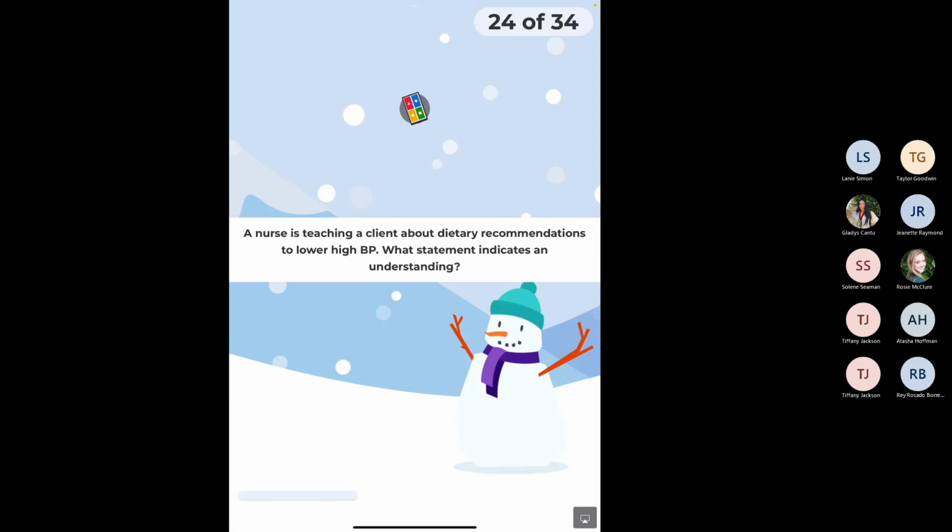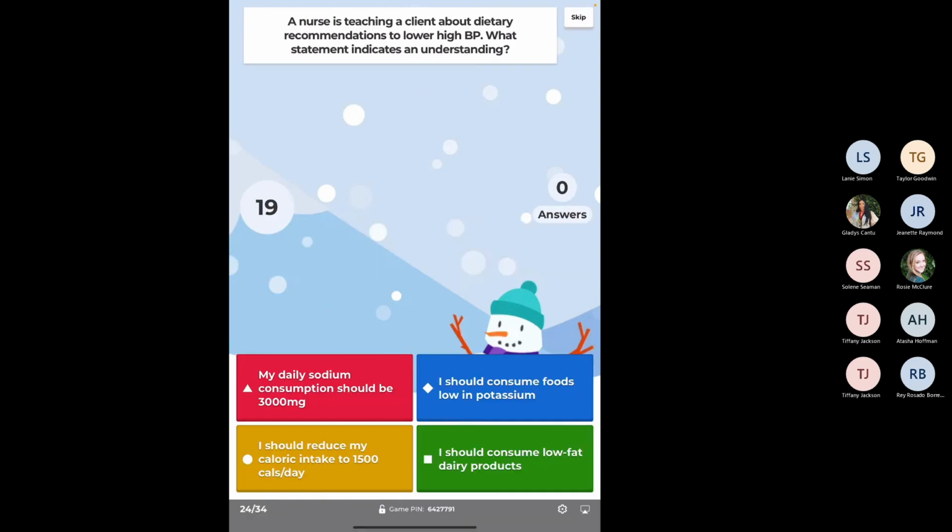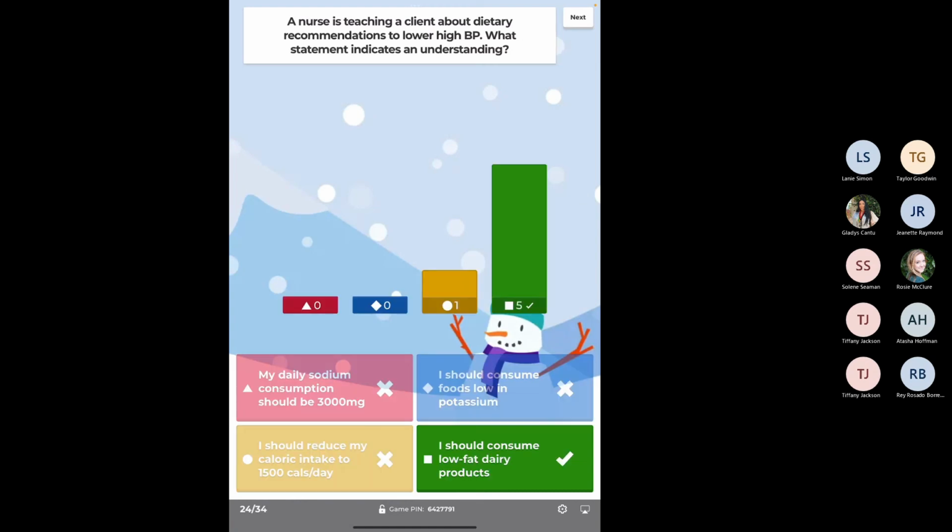A nurse is teaching a client about dietary recommendations to lower blood pressure. What statement indicates an understanding? Awesome, guys. Remember, our low-fat dairy products are a lot less heavy in sodium and fats. Good job.